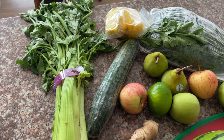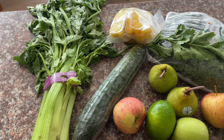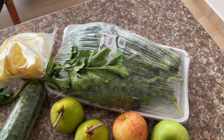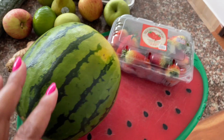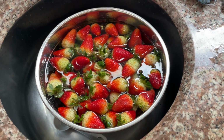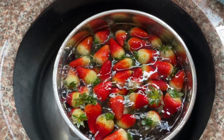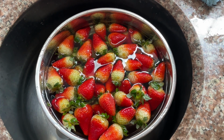It is day 6 of us getting this fridge emptied out. And so I'm making a green juice today. I'm using celery, cucumbers, the apples, pears, lime, ginger, pineapple, and kale in today's juice. And then I'm also gonna cut up some fruit. I'm gonna cut up the watermelon. I'm gonna cut up some strawberries. These are our last two containers of strawberries. I just have them soaking in some water with vinegar, and then I'm gonna rinse them and dry them, and I'll cut some of them so that they're ready to eat.